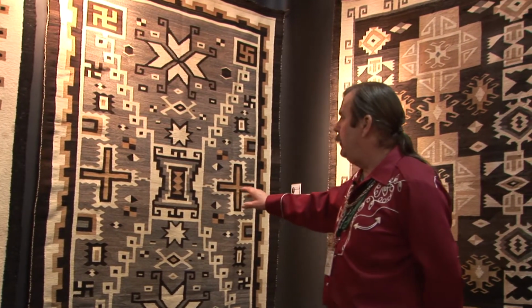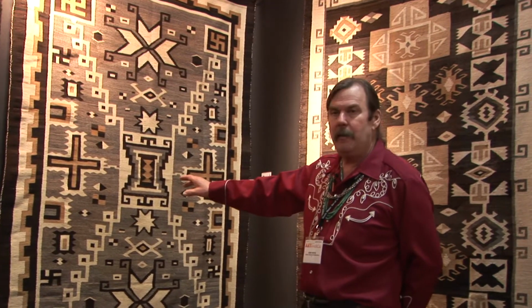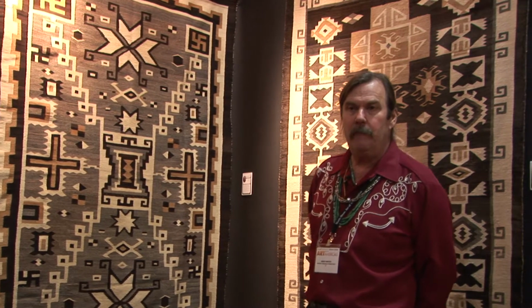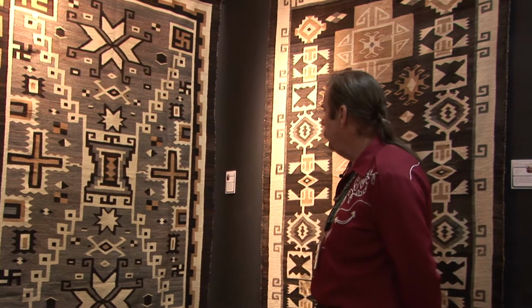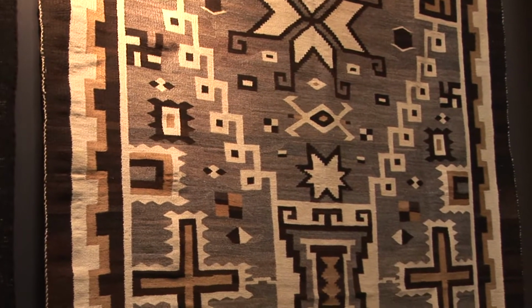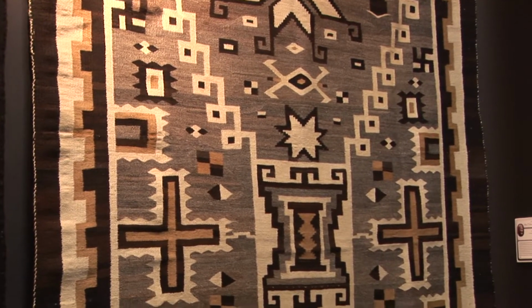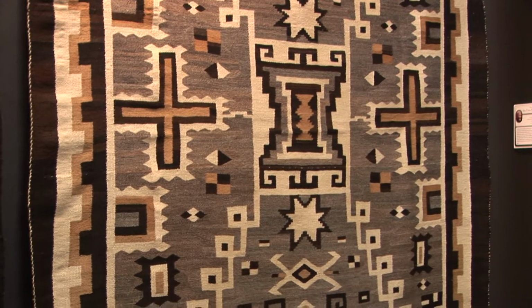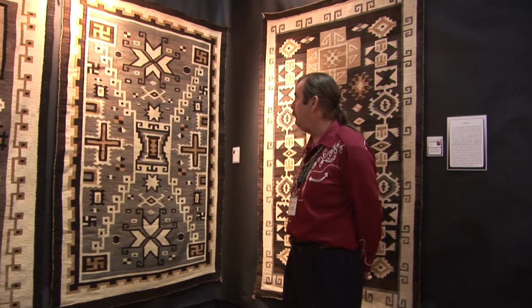Now this is another catalog rug done about 1915 to 1920, by another one of our early day weavers named Mrs. Police Boy. Mrs. Police Boy was born at Bosque Redondo in 1865 and made this rug when she was probably about 40 or 45 years old. She lived to be 100. She passed away in 1965, so she had a really good long weaving career.